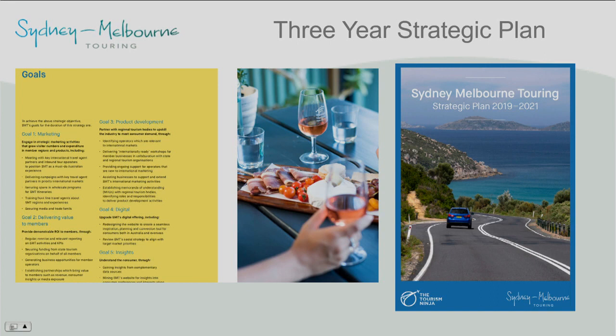It's really good reading. But if I just have a look at the screen there, you can see I've got the goals on the left-hand side. So for the next 3 years, we have very strong marketing goals, also delivering value to our members as a goal, a product development goal, a digital goal, and an insights goal. So they're the key things that we're going to be looking at in the next 3 years as a part of our current strategic plan.